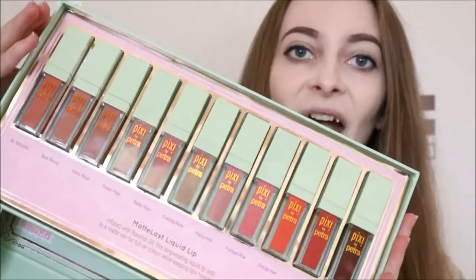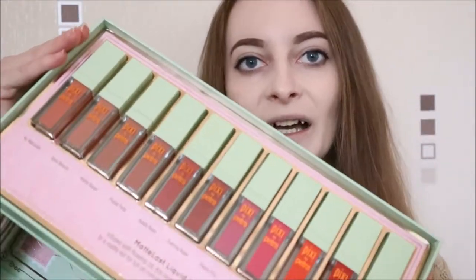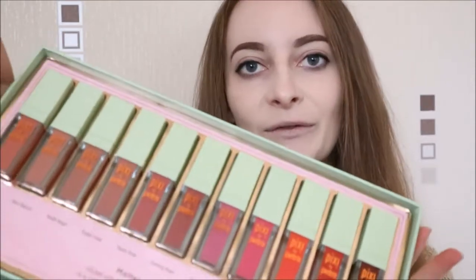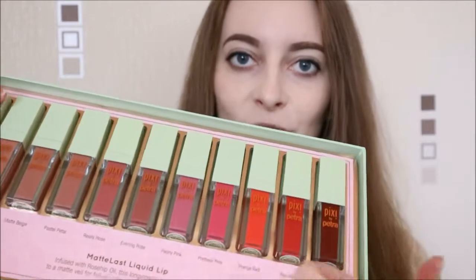Today is another video about Pixi makeup and it's also more about their MatteLast lipsticks, as they have just brought out 5 new shades. So this is what I got sent. This is every single colour of the MatteLast lipsticks that they do. Some I already have, so these are just going to get passed on to family and friends. These at this end are all the new ones.